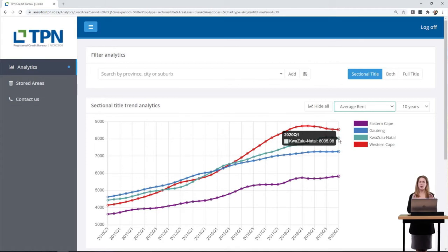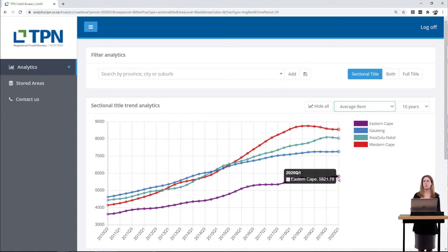KwaZulu-Natal, similar, those prices escalating, trying to keep up with that market value escalation. Average rental price in the KwaZulu-Natal area of 8,000 Rand for a sectional title unit, in Gauteng 7,200 Rand for sectional title, and the Eastern Cape 5,800 Rand for a sectional title property.